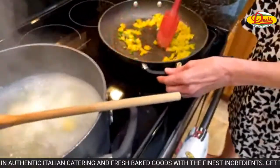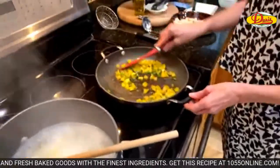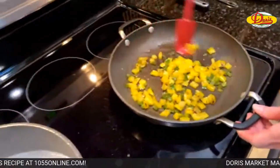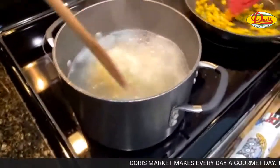Now, like I said, normally my next step would be turn down the heat a little bit and add some garlic. That's what the recipe says. I put so much garlic in the marinade. Yeah. We're going to skip that step. No vampires are coming to my house anytime soon.